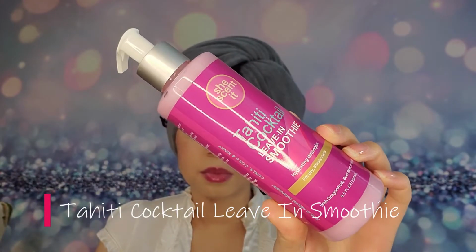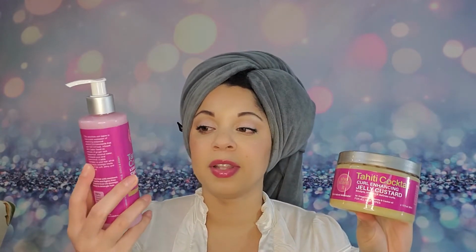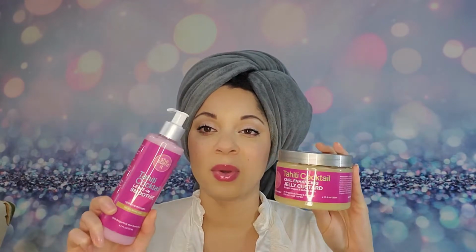So to style today, keeping with the theme of a light summer wash and go, I'm going to be using the Tahiti Cocktail Collection. I have the Tahiti Cocktail Leave-In Smoothie. It's a hydrating detangler, and it says it's for dry, thirsty curls. And then I also have the Tahiti Cocktail Curl Enhancing Jelly Custard. The custard I actually have used before, with a different leave-in and also on its own, and I love this custard. I just bought the leave-in smoothie, so I'm interested to see how they work together.